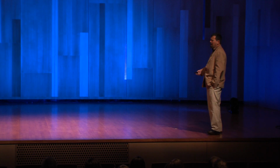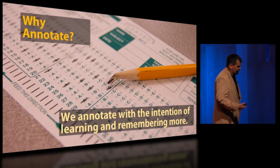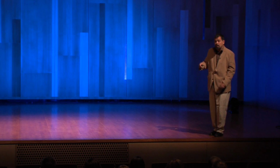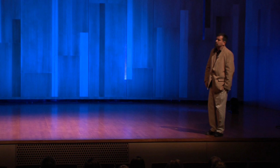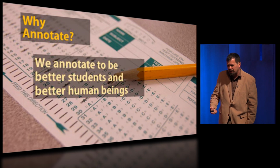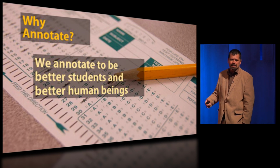So the other question is, why do we annotate? And really, this is why we annotate, right? We want to annotate intentionally with the fact that we need to learn more and remember more. And we are in this somewhat closed environment in higher education where you're in the classroom with the purpose of being assessed, right? Somewhere along the way, somebody's going to ask you to prove that you know the things that are in the books, that are in the notes. And so when you sit down to annotate, you want to annotate in a manner that's going to help you be better at taking tests, be better at writing papers, but also be a better human being, right? A hidden secret of universities: we're in the building better human beings business.